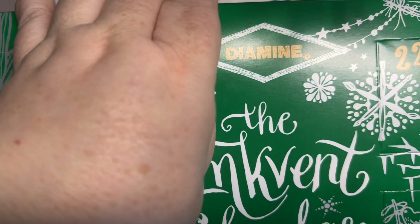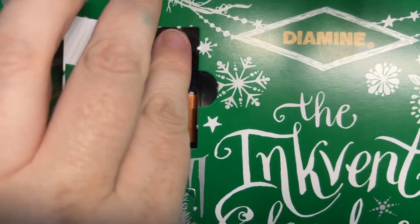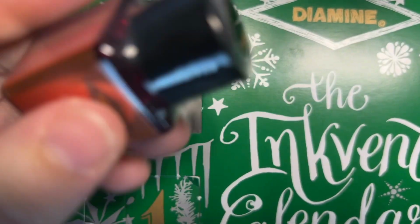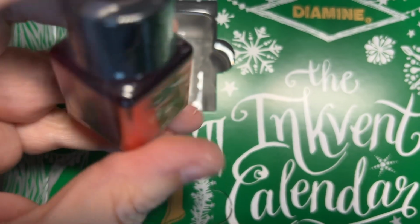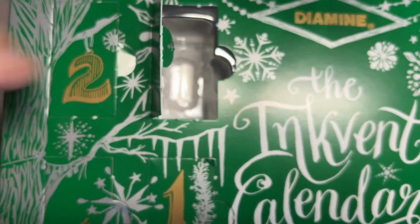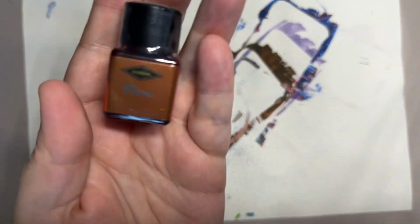Maybe. Open. What do we got? Ta-da! We have Flame. It is a standard ink, so it looks like we probably got an orange here, if I had to guess. An orange! I can't wait to hear what Casey thinks about this one. Patches would love this one.